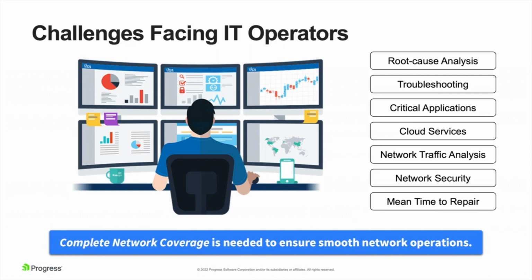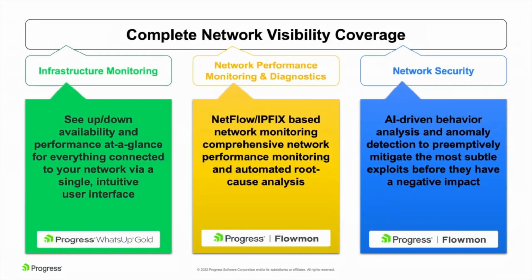So essentially, for any IT operator, the mean time to repair is essential: how quickly you are able to figure out, if there is an issue, where the issue is, and quickly fix it. So complete network coverage is needed to ensure smooth network operation. And it happens that we have a solution stack in the Progress portfolio that is able to help you with that. For infrastructure monitoring, we have Progress WhatsUp Gold, which is able to provide you the visibility of what's up, what's down, and how the network infrastructure is performing.